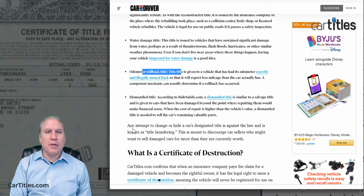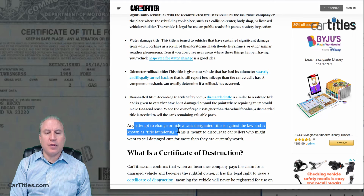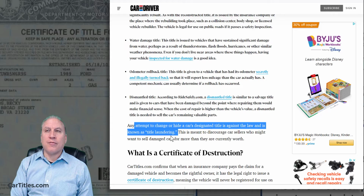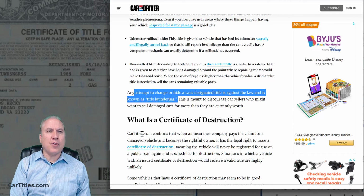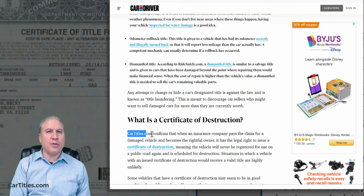Here's what's very important. Any improper attempt to change a title is known as title laundering or title washing. It's a federal crime. You want to make sure that you don't inadvertently do title washing, and you can read about that on our website. Here's another reference to our internet presence where it talks about a certificate of destruction.